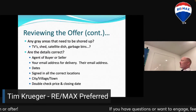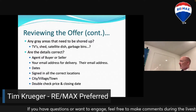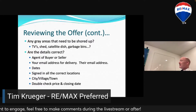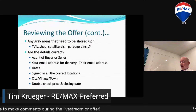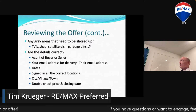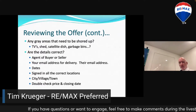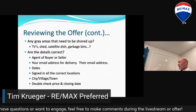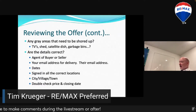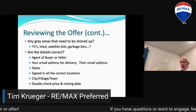Okay, more. Any gray areas that need to be shored up? Well, sheds we talked about, satellite dish. Satellite dishes on the roof, if they're not mentioned, they stay. It's considered a fixture. TV mounting brackets are included by the wall-mounted ones. Mounting brackets are included by default. TVs are not. Garbage bins. Well, these are pretty straightforward, right? Usually they're not the seller's property. They're there. They stay with the house. They should stay with the house.